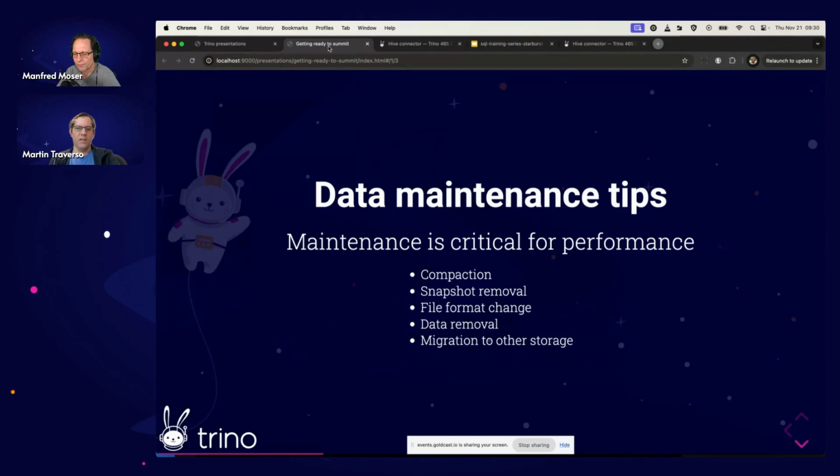But then at some point, if you delete data, those old snapshots are still pointing to files that are no longer used, especially after compactions, and you want to reclaim that space. So you need to go and remove those snapshots. Yeah, and obviously there's also procedures around for that in Trino.